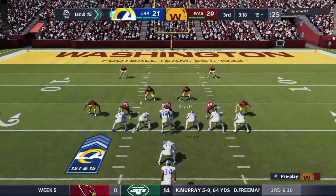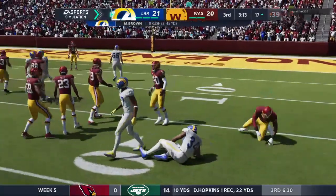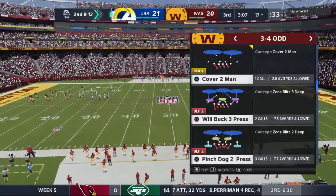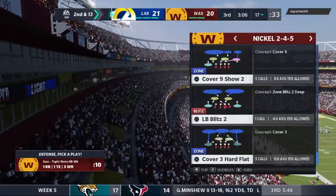Here's a give to Brown, and just a couple yards there down to the 17. Brown, the ball carrier. Obviously they would have at least liked to have gotten back to the original line of scrimmage. Instead now, they're dealing with second and long. I thought they would have passed it after the penalty. Probably wish they would have now.